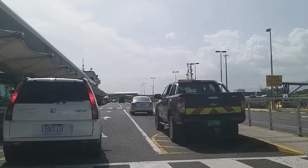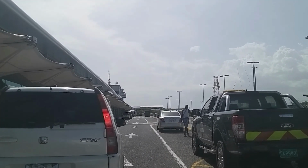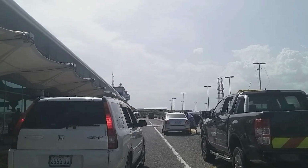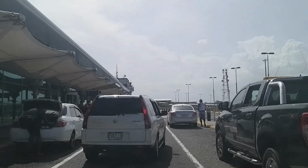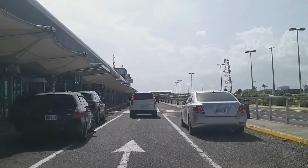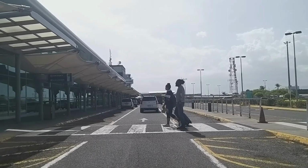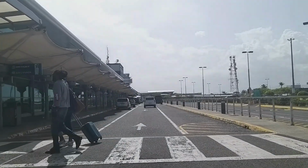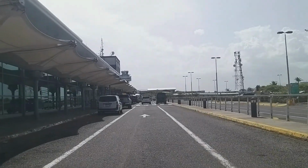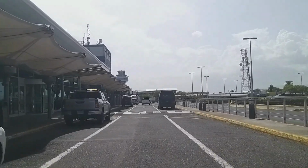Alright guys, there you had it. Just showed you guys some clips of inside. Not much activity because of COVID, not a lot of persons traveling. So inside is basically empty. But persons are still in and out the country because life has to go on, commerce has to go on. So just showed you guys inside, just making one final drive past. And then we're finished with this video.